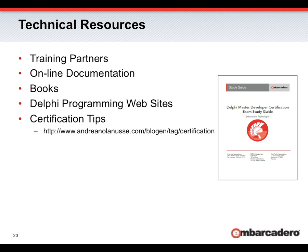Other websites, there are a number of different websites, and I will include the EDN, our Embarcadero Developer Network, which has a lot of information that you can use to be prepared for the exam as well, and other websites that you can go through on the study guide. So the study guide has all the information you need, as I already mentioned before. And also, just to finalize the technical resource part, the certification tips, which I mentioned before on my blog, and I'm going to start publishing tips for the master certification as well pretty soon.